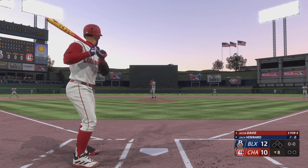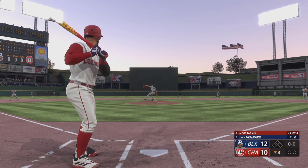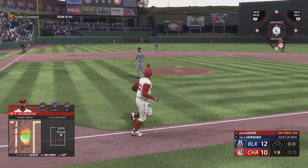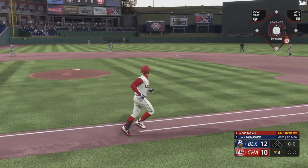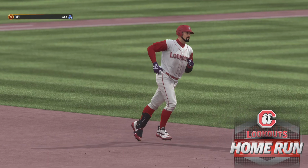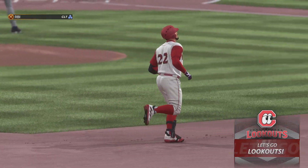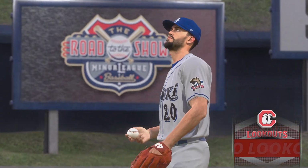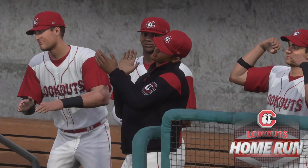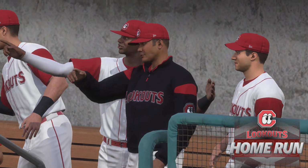And now Jacob Davis. Crushed in the air. Left center field. Way back there. No doubt about it. He'll circle the bases, his fourth home run of the game. And they're chipping away. It's 12-11. Just relentless. This team will not quit.